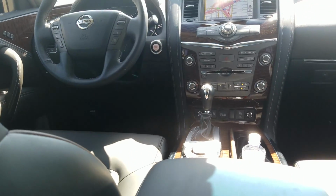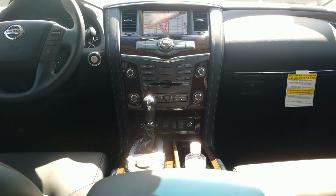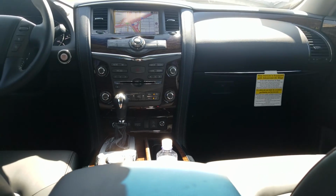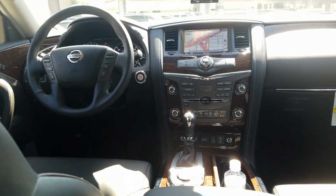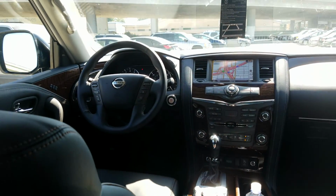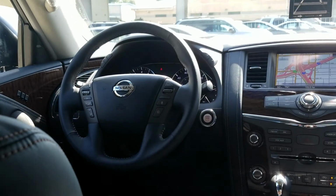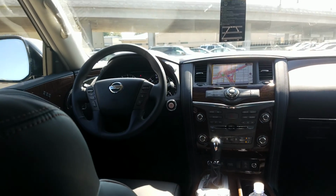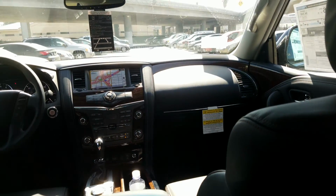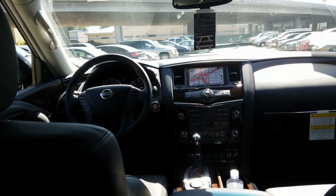Now let's just observe really quickly the cabin of the 2017 Nissan Armada. As you can see, it's a very premium looking and feeling cabin to be in. One smart thing to note, of course, the Platinum adds the heated leather steering wheel. The lower trim levels are going to have leather steering wheel, but on this application it's also heated.